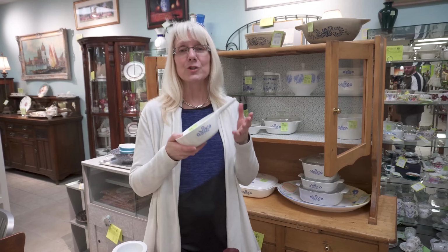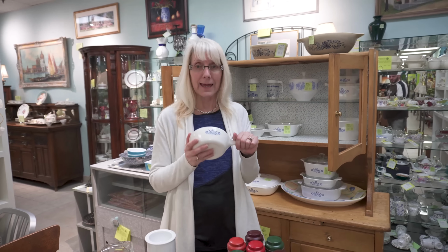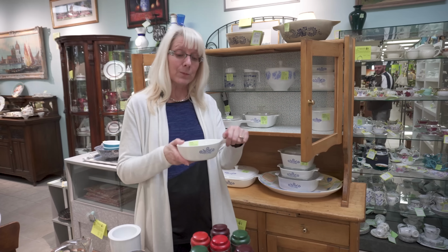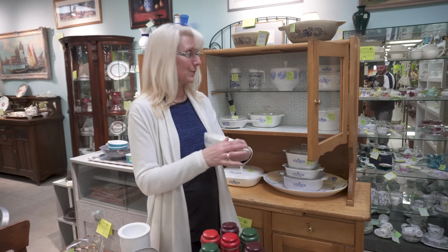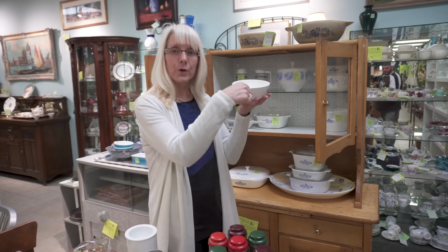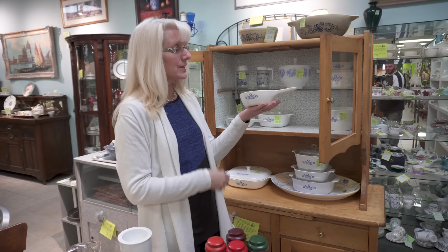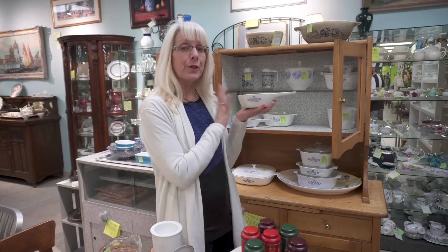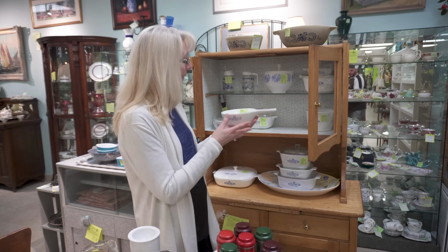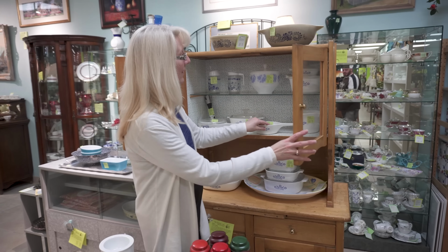Now, Corningware actually created this pattern again, not too long ago, but you can't put it on the stove. So the reason we take so much Corningware is because this is the reason. You can make a sauce, you can put this in the oven, or you can put it on top of the stove. So this is what makes Corningware so special. 30 years of this pattern, and then they discontinued it. So whenever we get it, it sells very quickly.